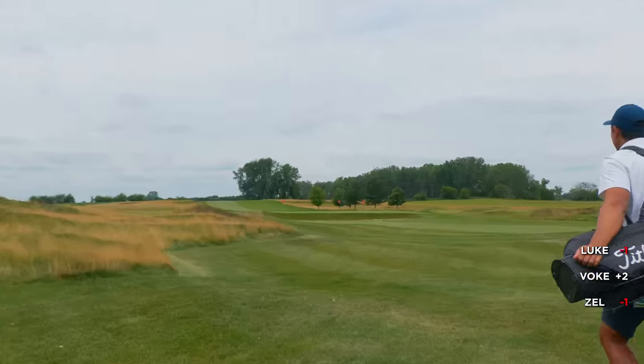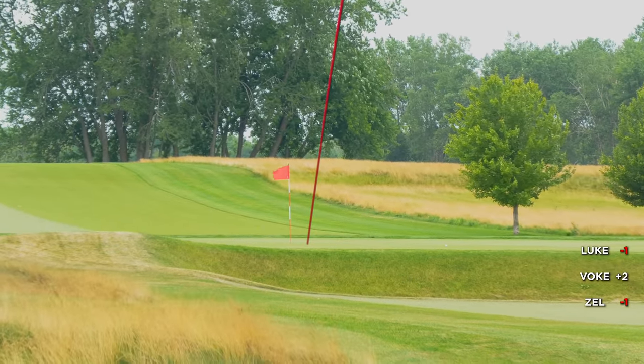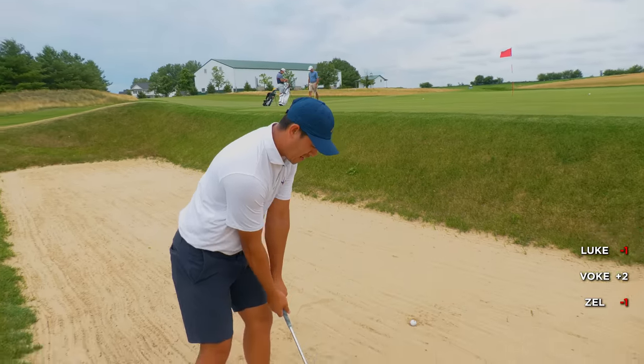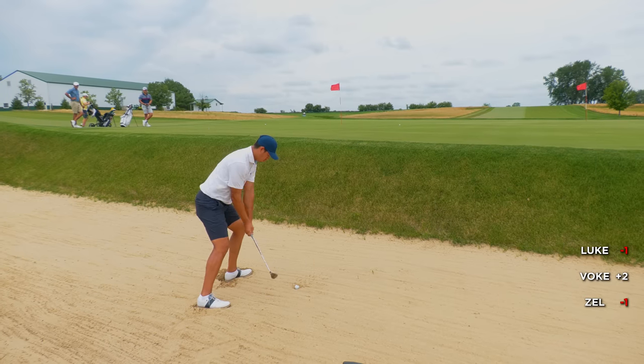Double. Yeah. Turn it. Oh. Oh, nice. Good one, Mark. Good one there. Fried egg. Well, a couple ways to play them. I like opening the face and chopping on it, holding a bit of angle in the wrists.